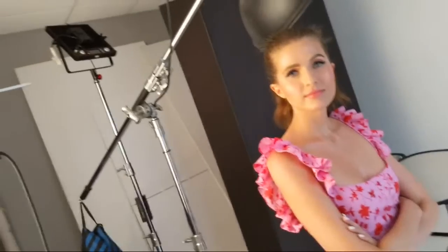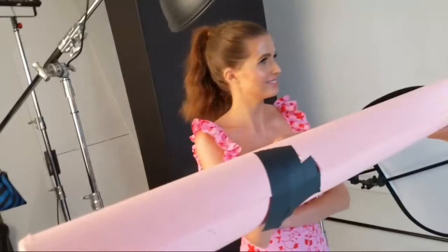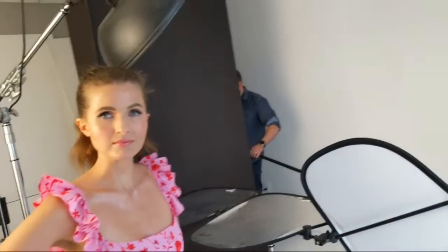Another part is that when you're working with models signed with agencies, it's almost your work to make sure your skin looks good too, right? Totally. I'm not gonna book a job if my skin doesn't look good. It's an investment. I need to take care of my skin in order to make money. Exactly. So that's why it's important to work with models who know that.